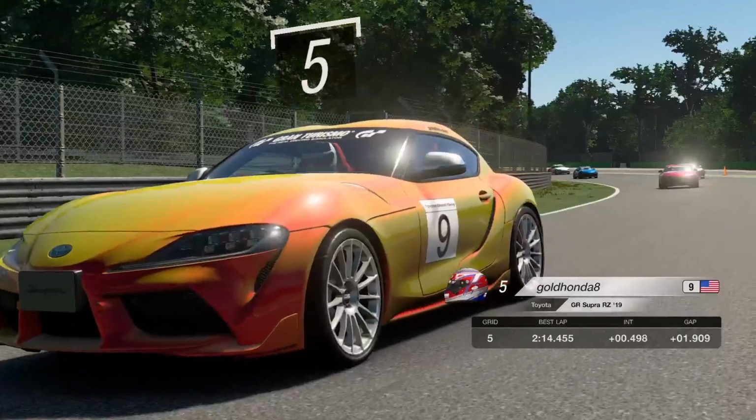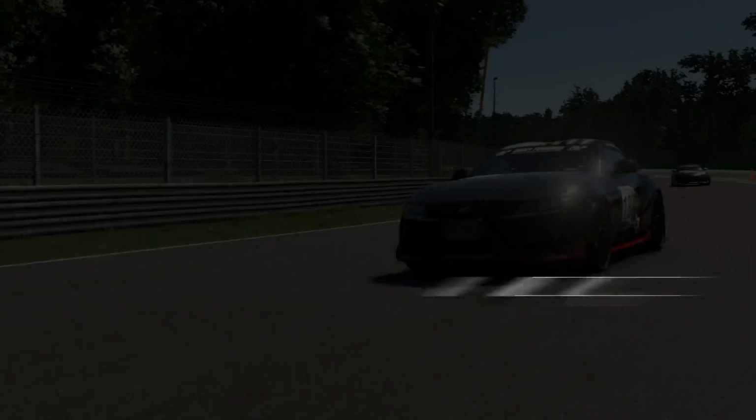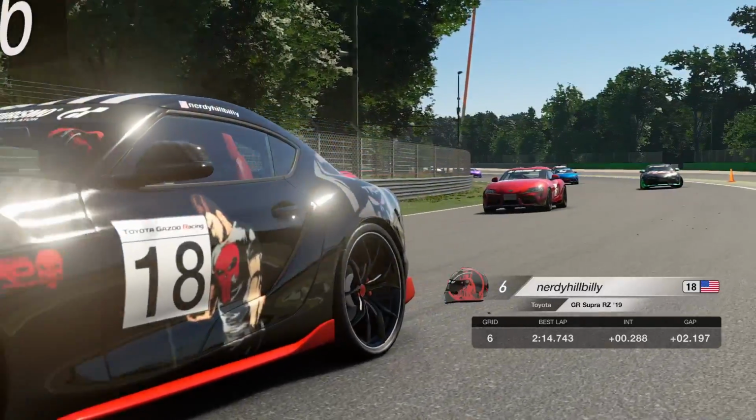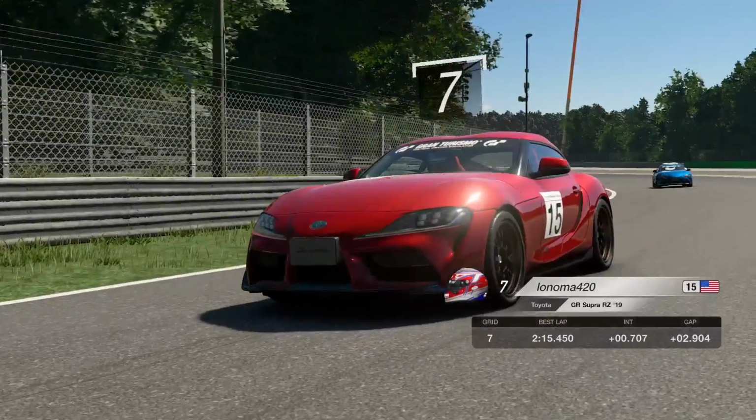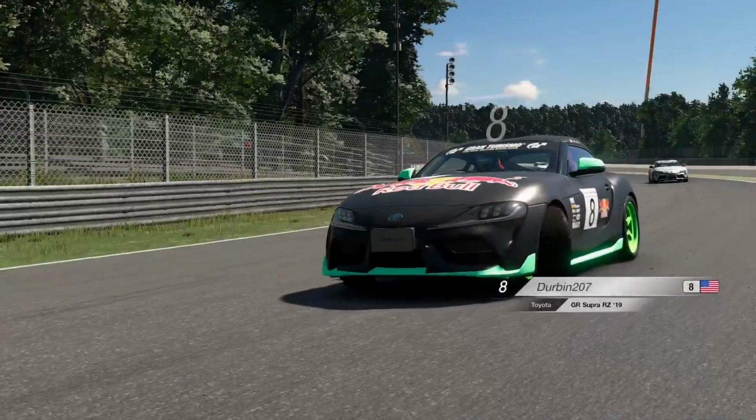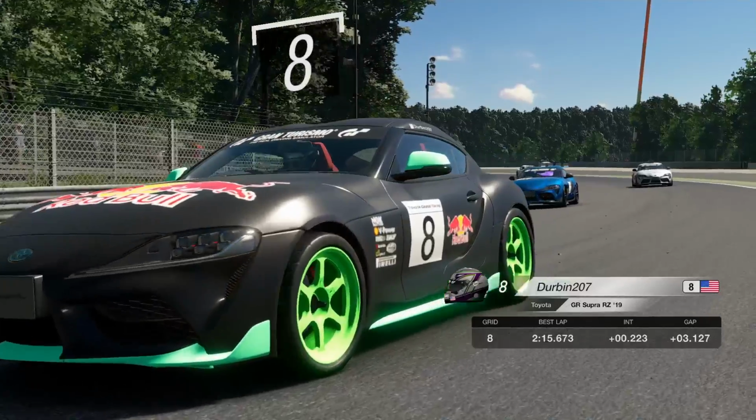Fifth place is Go Honda 8 with an orange and yellow color shift. Sixth place is Nerdy Hillbilly with a nice, awesome Supra. Seventh place is Lono Ma 420. And eighth place is Durplin 207.